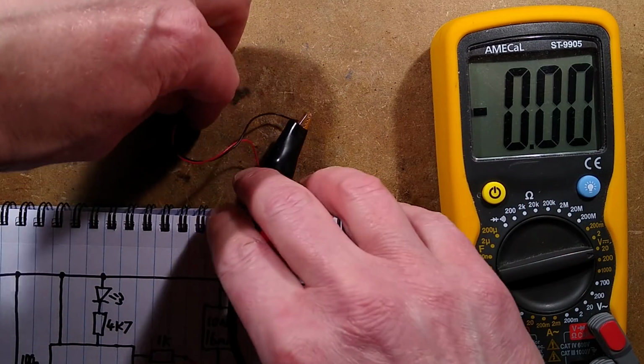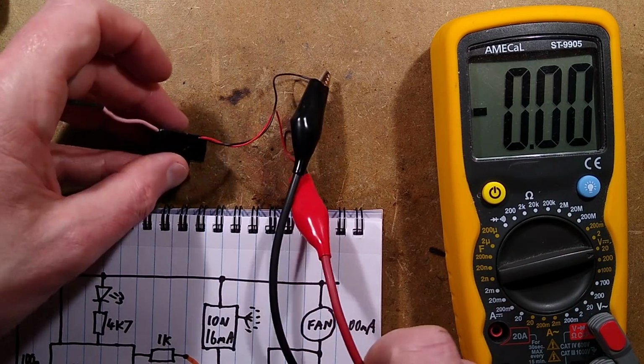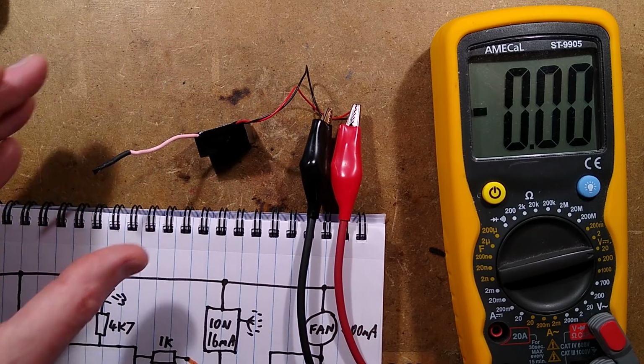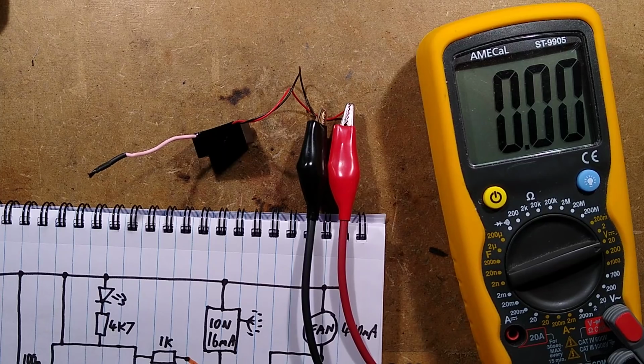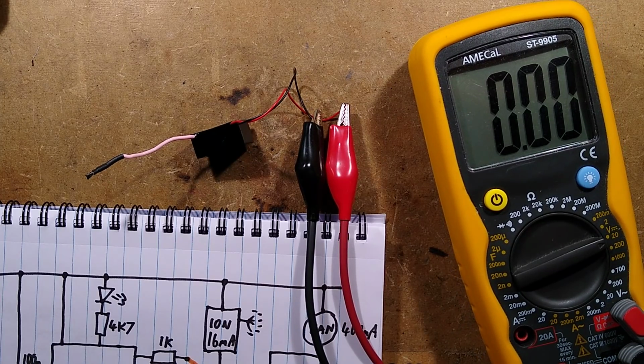Let's get this on. Let's stand this little module up. If I can stand this little module up, it's not wanting to stand up. So I'm going to get these leads for the meter. I'm going to turn the ionizer on. I'm just going to untangle my leads first. And the negative lead is going to be grounded. So I'm turning the ionizer on now.